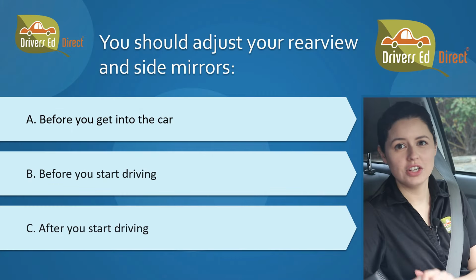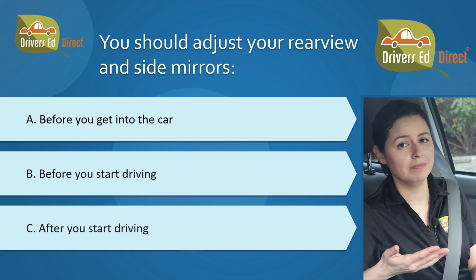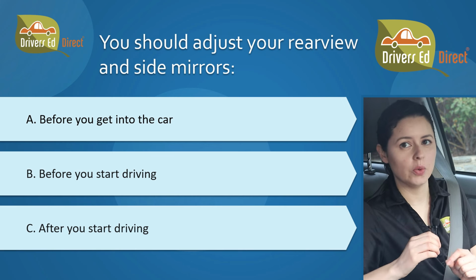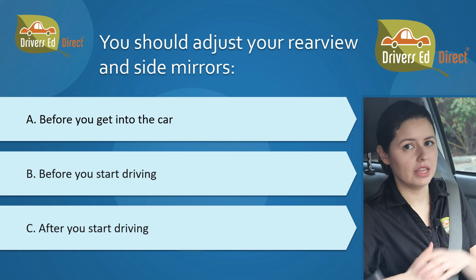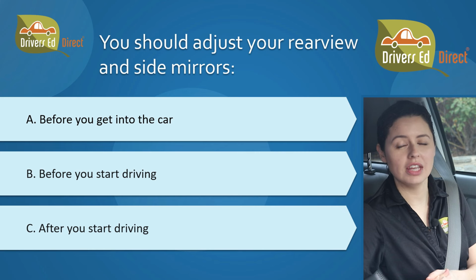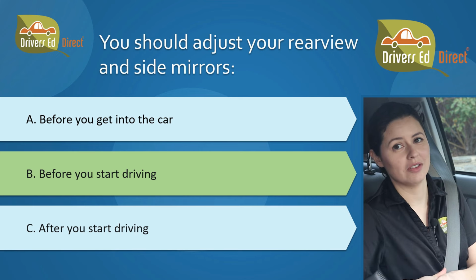Okay, next question you might see on your permit test that'll also come in handy when you're behind the wheel. You should adjust your rear view and side mirrors, A, before you get into the car, B, before you start driving, or C, after you start driving. And the correct answer is B, before you start driving.